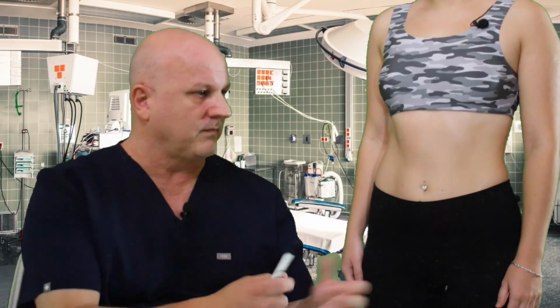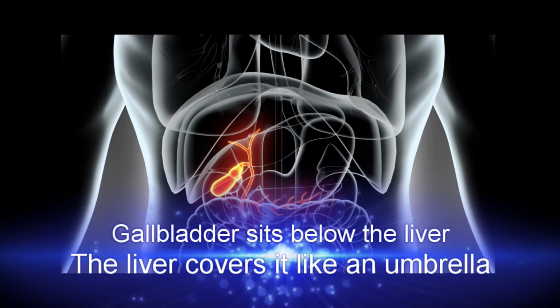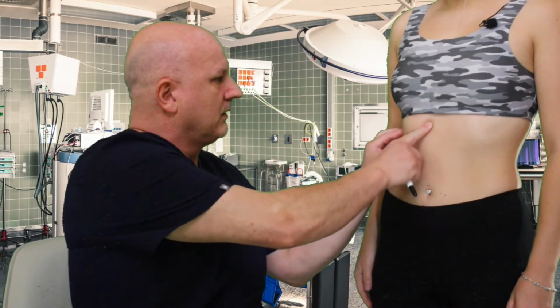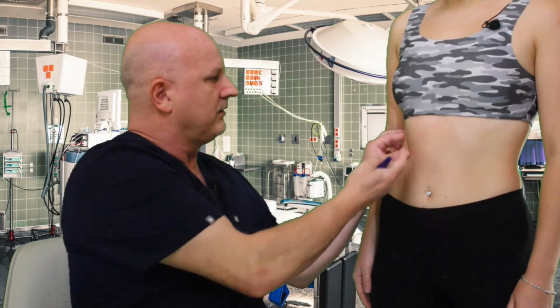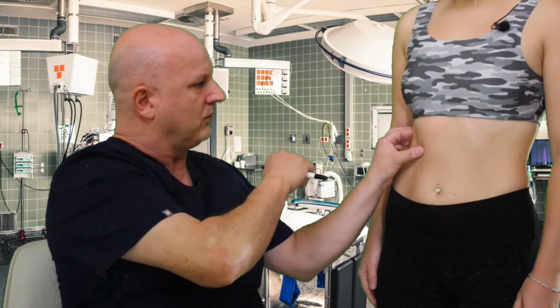Where's my anatomical model? Come on in here, Ira. Ira is going to be our guinea pig for this. And what I want to do is show you the approximation of how this works. Okay, so her rib cage comes down here like this. You can kind of feel it comes like this. What it does is it protects the liver. If she falls off her bike, hits herself here, it's not going to injure the liver, which is very vascular and can bleed easily. So it's something that you don't want to injure.